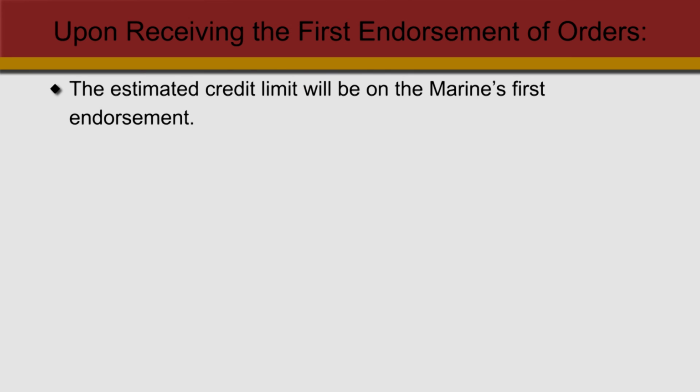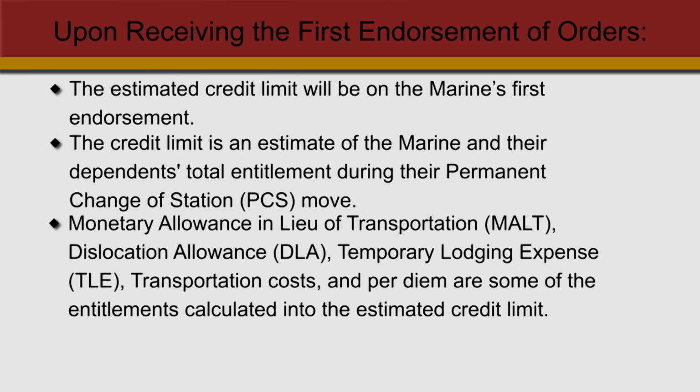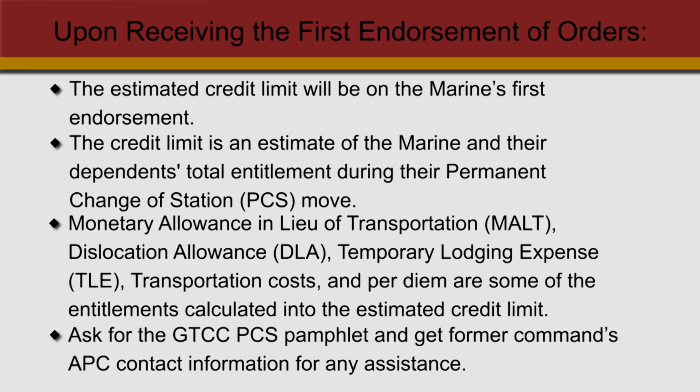After watching Sergeant Beck pick up her first endorsement to her orders, we now know that the estimated credit limit will be on the Marine's first endorsement. The credit limit is an estimate of the Marines and their dependents' total entitlement during their PCS move. Monetary allowance in lieu of transportation, dislocation allowance, temporary lodging expense, transportation costs, and per diem are some of the entitlements calculated into the credit limit. Ask for the GTCC PCS pamphlet and get former command's agency program coordinator contact information for any assistance.